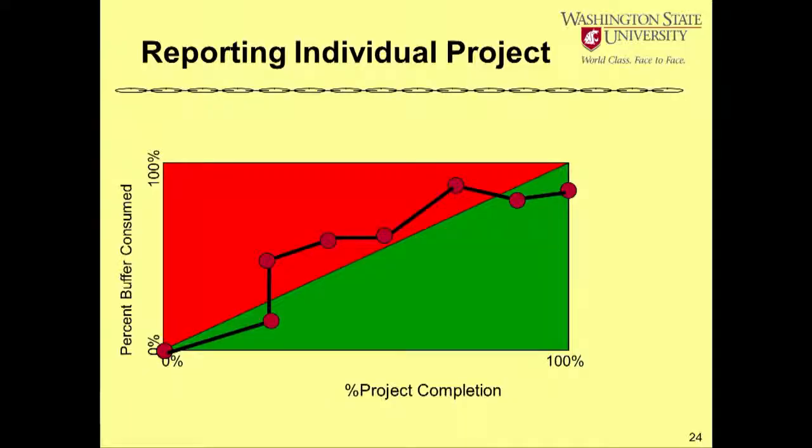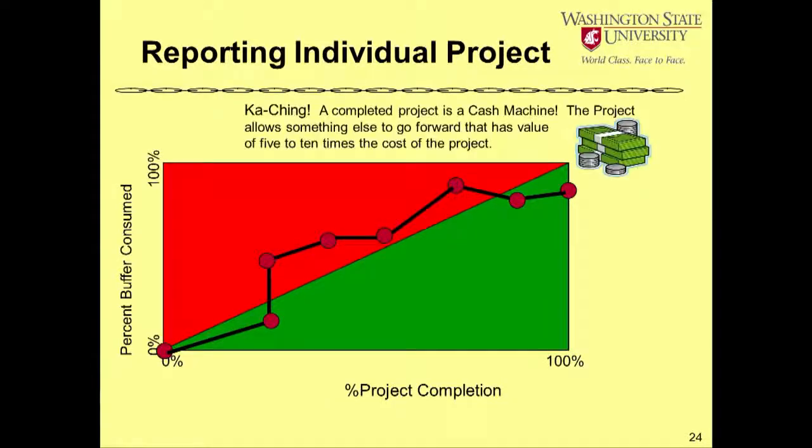The good thing about the projects is when you finish. The project's really not worth anything if you don't finish. When you finish, you get the cha-ching. That's when the cash register kicks in. Remember, the project is something you do for somebody else. And when they get the project done, typically they're getting 10 times the value of whatever it costs you to do the project. 10 to 1. So the person who's getting the project is really happy when it gets done. That's why we want to be fast and predictable.